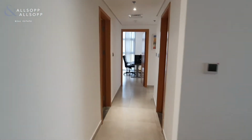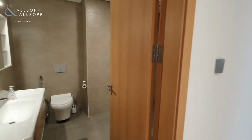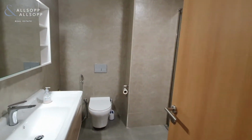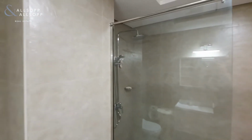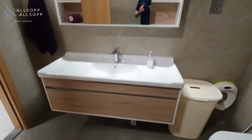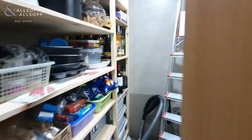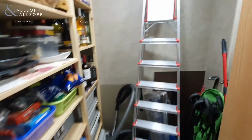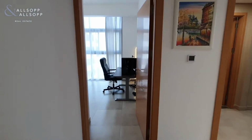and you'll see that there has been some additional work done to the property from the original floor plan. To the left, this used to be a store and a bathroom. It's now been converted into one room. So you've got a really large family bathroom with large glass walk-in rainfall shower, WC, and the vanity area. And then over here used to be a second bathroom, but that has now been converted into a store and a pantry area. So it's a great extra space for you to use, as opposed to having two bathrooms right opposite one another.